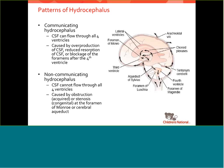Non-communicating hydrocephalus is when you have an obstruction between any of the ventricles. And again, typically the most common is at the cerebral aqueduct, but you can also see it at the foramen of Monro, so like the CF patient that Sarah just saw. If you have a SEGA, which is typically at the caudothalamic groove right at the foramen of Monro, you may have a unilateral ventriculomegaly or hydrocephalus.